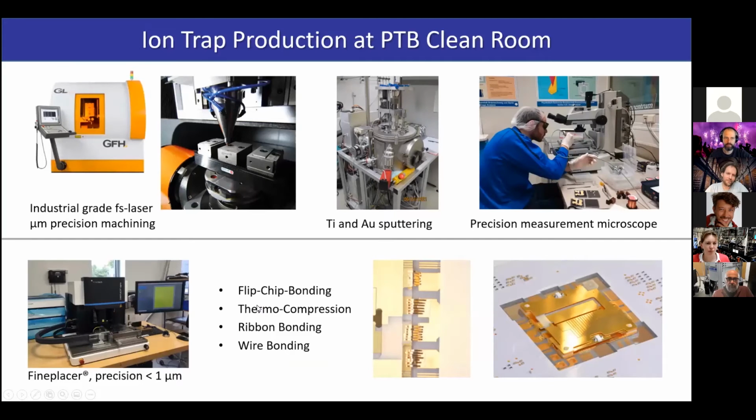And this is how the process looks in a clean room. We have even now upgraded to an industrial grade femtosecond laser. We have titanium and gold sputtering machines, precision alignment tools. Recently, we also got a fine placer that has a precision of half a micrometer where you can place things together. We're doing flip chip bonding, thermocompression, ribbon bonding, wire bonding. So there we're definitely profiting from the great infrastructure that we have at the PTB campus.